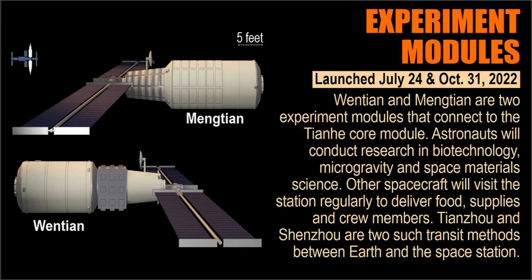Other spacecraft will visit the station regularly to deliver food, supplies, and crew members. Tianzhou and Shenzhou are two such transit methods between Earth and the space station.